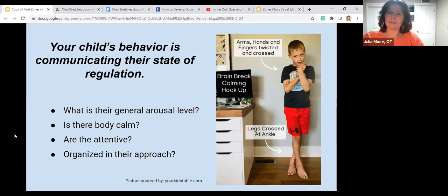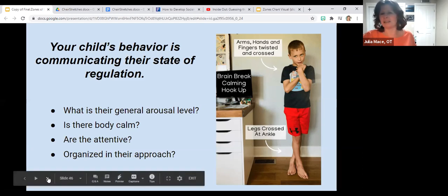With this slide, just a friendly reminder, when your child is acting a certain way, remember that their behavior is communicating what their regulation abilities are at that time. So take a moment and just observe your child. What is it that they're doing? What is their general level of arousal? Is it high or low? Is their body calm? Are they like super active, or are they just laying around? Are they attentive or having trouble focusing? Are they organized in their approach, for example?